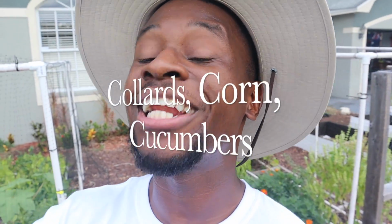And then we also, of course, I already have beans. Y'all see I have beans growing. Now, I know on the other video I said I had a bunch of leaves, but not beans. But now I have beans to go along with the leaves, so I'm happy with the beans. Also, we have some collards, corn, and cucumbers you can grow in the garden, ladies and gentlemen.